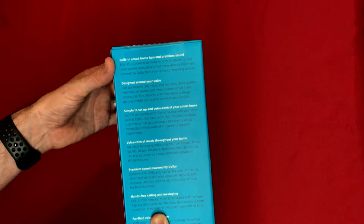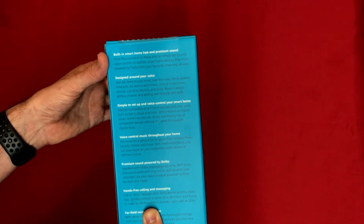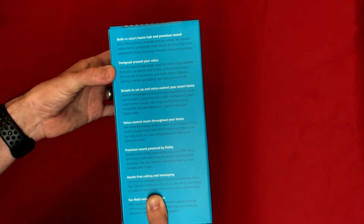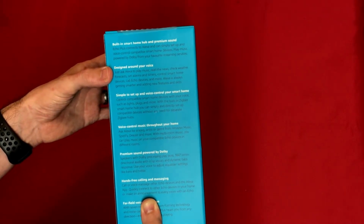Designed around your voice. Just ask Alexa to play music, read the news, check weather forecasts, set alarms and timers, control smart home devices, call Echo devices and more. Alexa is always getting smarter and adding new features and skills. Simple to set up and voice control your smart home. Control compatible smart home devices with your voice such as lights, plugs and more.